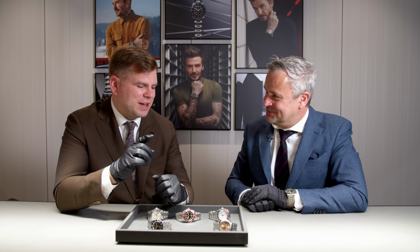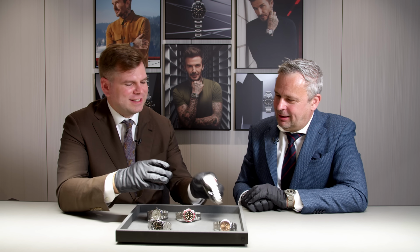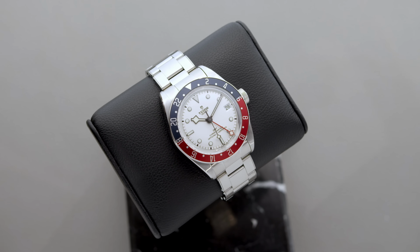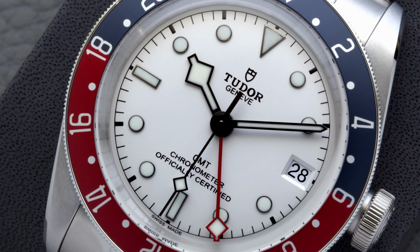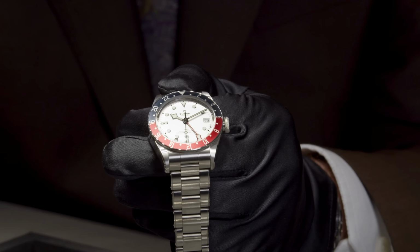There is a specific watch that manages to capture my imagination in a very special way. That is the Black Bay GMT. This new dial is not in white, so I should begin by saying that. This is an Opaline dial. And what is the difference between white and Opaline? Well, a few things. There's a grainy texture to this dial. In addition, there's a silver hue.